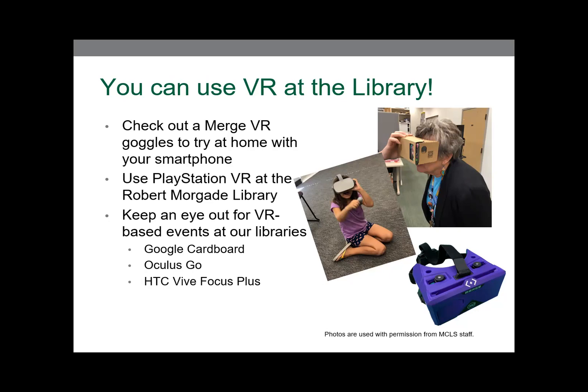So just to let you know of a couple ways, if this has piqued your interest a little bit, a couple ways you can check out VR. One of them, you can literally check it out with your library card. This purple Merge VR headset that we talked about earlier. I'll be honest, my phone doesn't fit in it. I have one of those really big iPhones from a few years ago, and it doesn't quite fit into this slot right here. But you know what? If you want to check one out, it's not going to cost you anything. This is part of our take-home tech collection. So you could check out one of these purple headsets and try it out yourself.